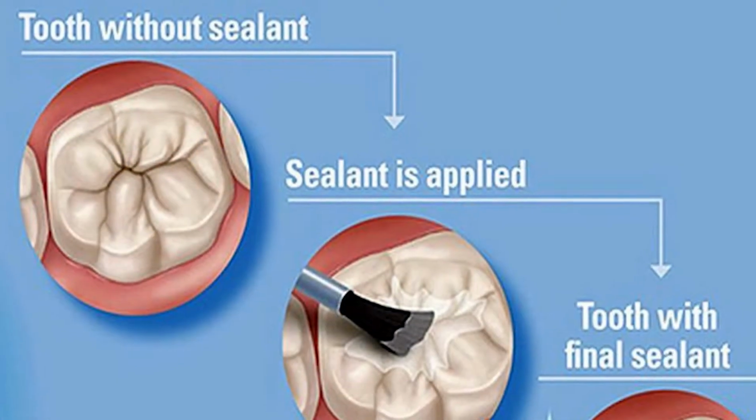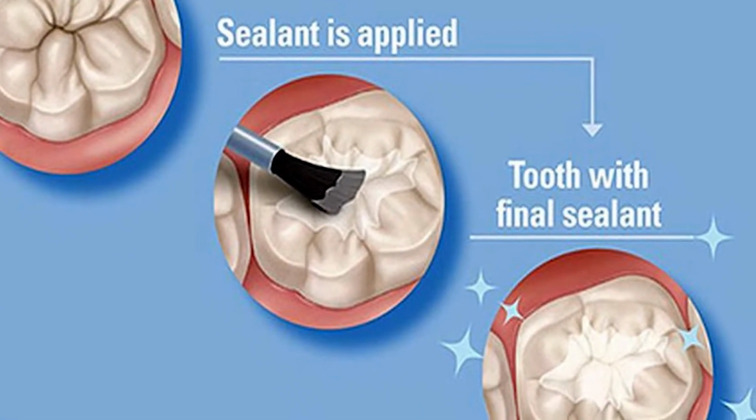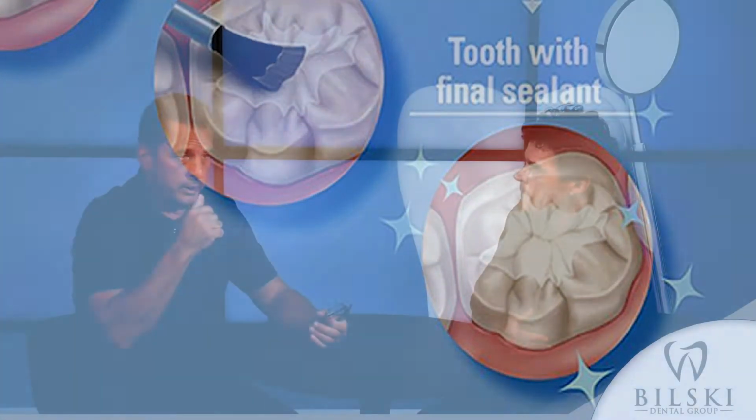That's usually for the pediatric patients, because we want to know that they're still in the mouth after we paint them on. It's a non-Novocaine procedure almost all the time. Sometimes we have to numb the gum tissue. What it does is seal those little nooks and crannies on top of your teeth, that when you're chewing and eat, the brush doesn't fit in those little tiny crevices.